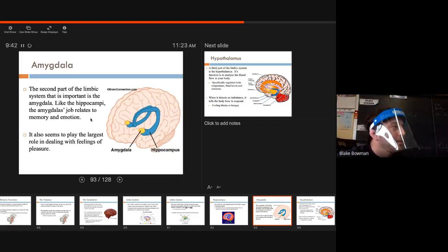All right, so is everybody good with the amygdala? Aggression, fear, emotions like that, and then obviously memory as well. That's kind of focused there too, with the hippocampus being located right next to it.